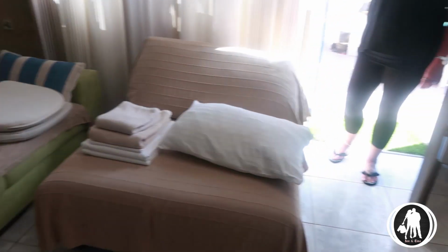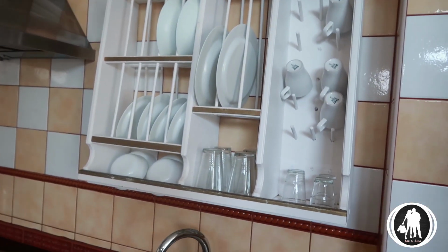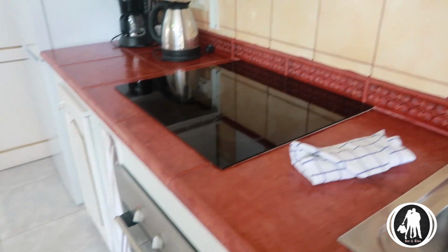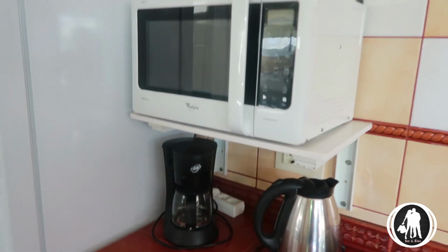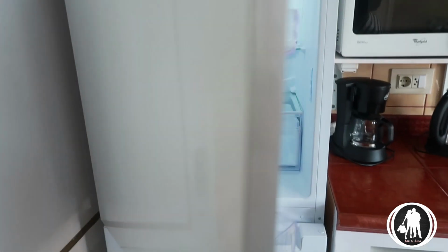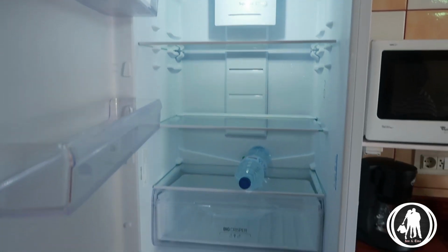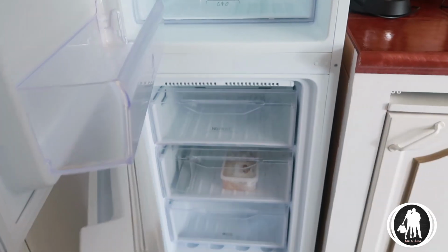Sofa, a little kitchenette with glasses, plates. You've got an electric stove with an oven, a microwave, a kettle, and a refrigerator. Oops, how do we open this? There we go, a little bottle of water. What's at the bottom? Fish and chips. There we go, that's your freezer.